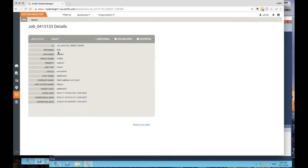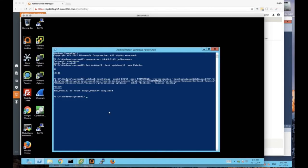So the task is now at about 99%. We're literally almost at the end, and as far as that DevOps team is concerned, they now have access to their production data set. They can start to test their code. Via Actifio, we could allow them, or Puppet or Chef, they could be kicking off the next part of their build, and the job is complete.